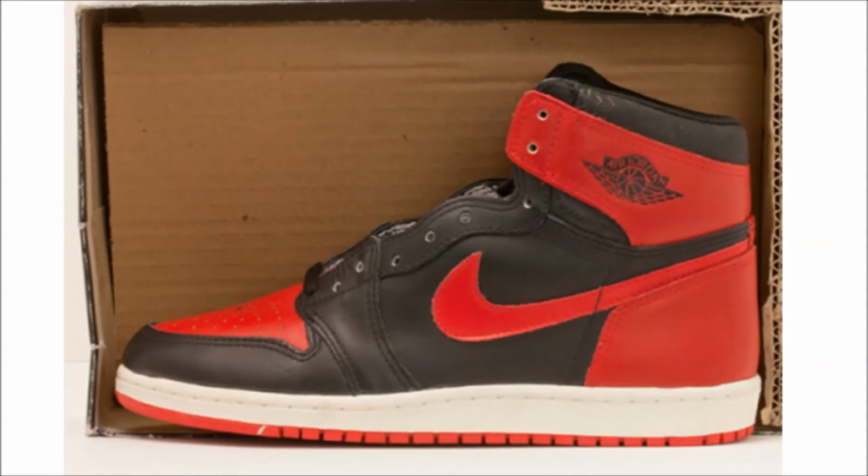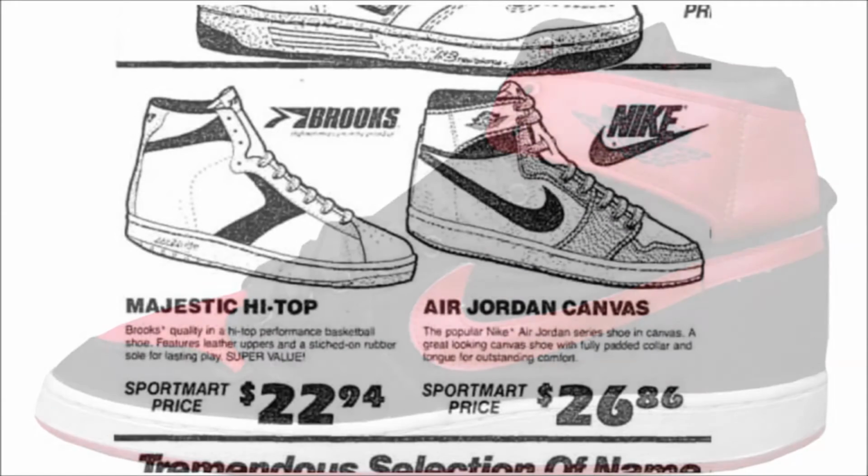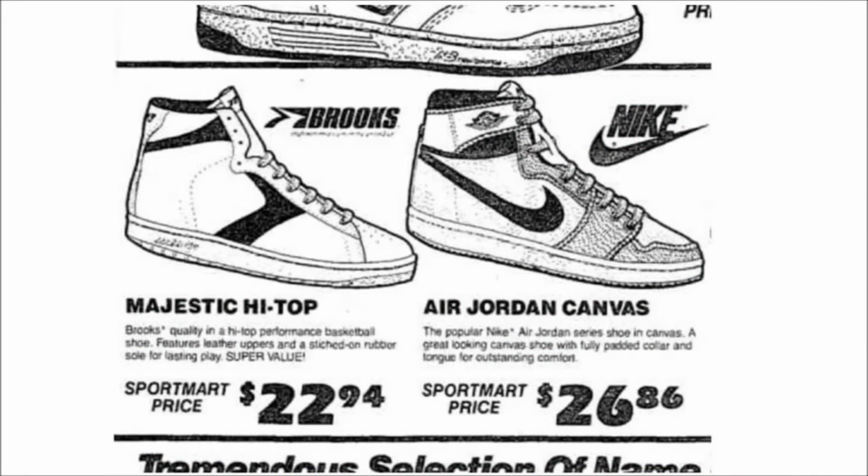Move forward to 1986 and the Air Jordan 1 KO Black Red released. Rather than the original leather, the AJKO released with a canvas upper, and a lot of people don't seem to know that the KO was an OG model and the Bred KO an OG colorway. Back in '86, the original retail price on the shoe was only $26.86.